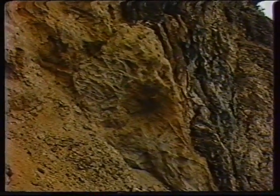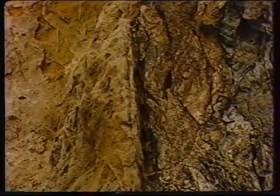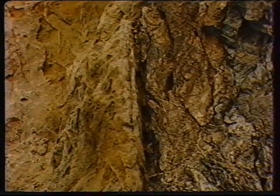Over millions of years, this plate movement has been sufficient to displace huge blocks of the crust. Here, looking south, two different types of rock lie side by side. The rocks are situated on two plates that are moving past each other.